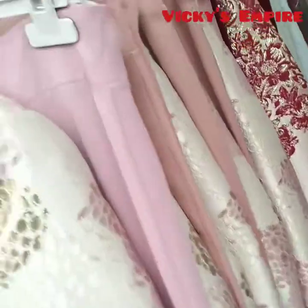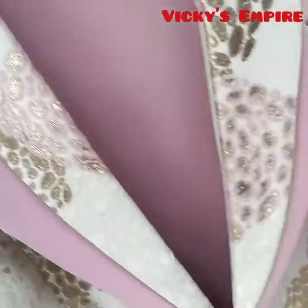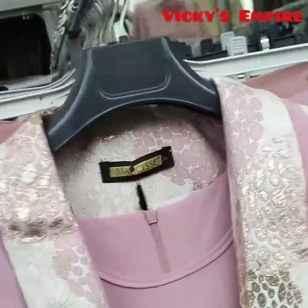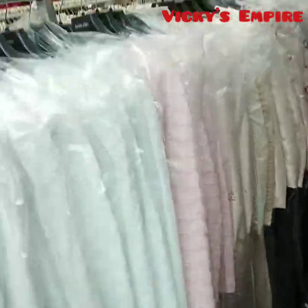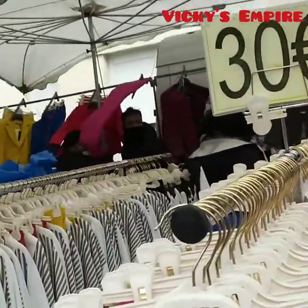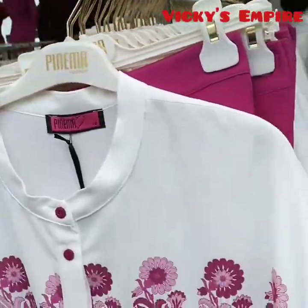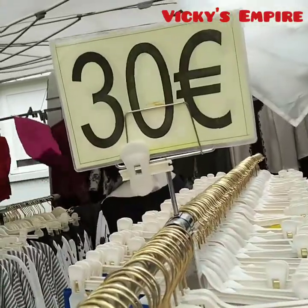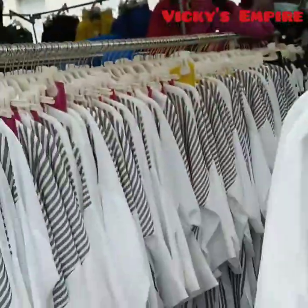Here we are at the suit for church. If you're a pastor's wife, this one is for €50. Ah, the price is too much. Sorry for the noise. So it's not about €1 to €2 things sometimes. They have also €30 here, €50.